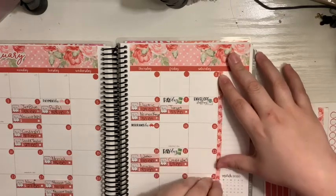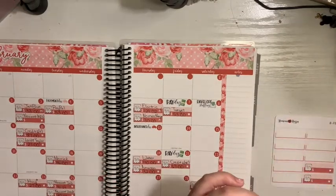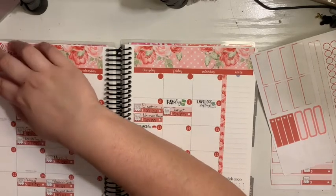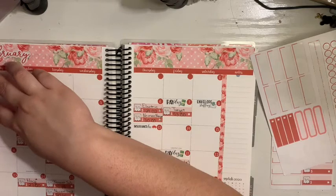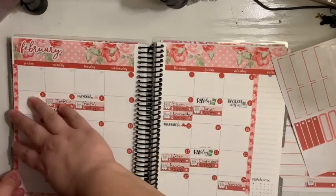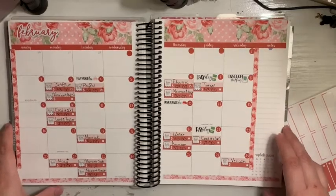Almost made it to the end. Yeah, it's okay. I don't look at that little monthly one anyway. Oh, I'm out of frame. So this is what it looks like. My monthly. It's pretty.